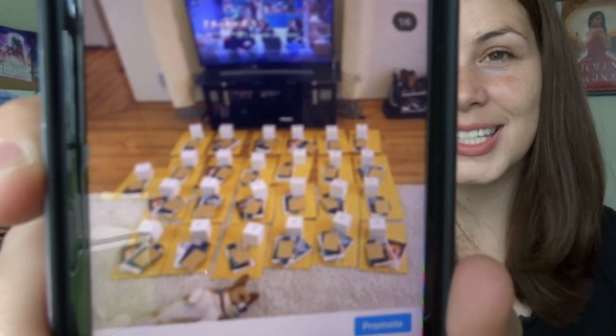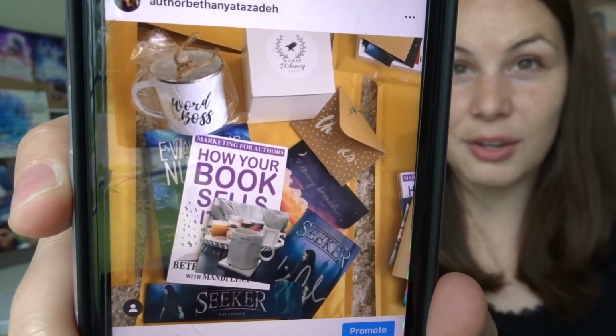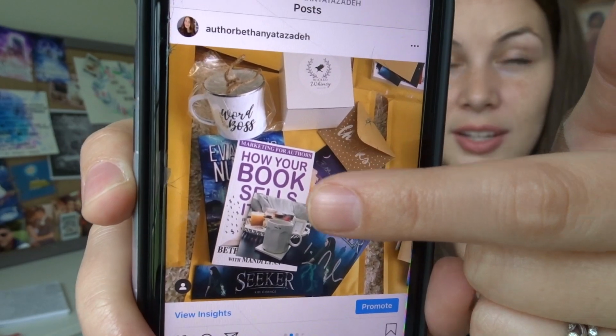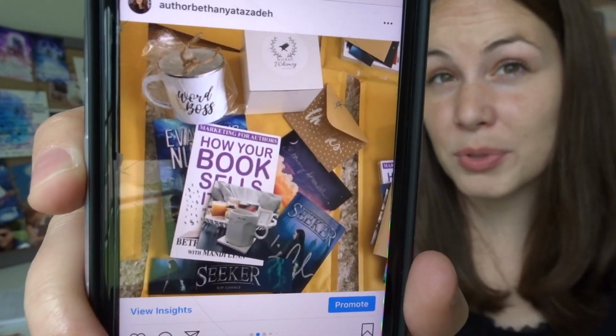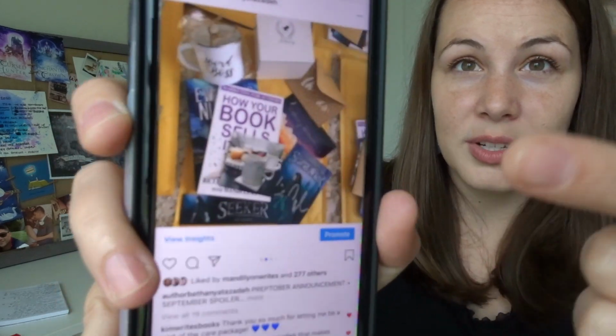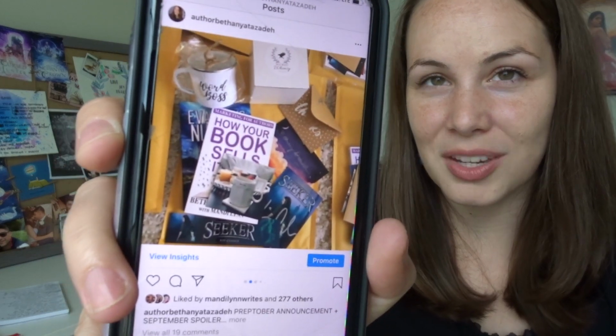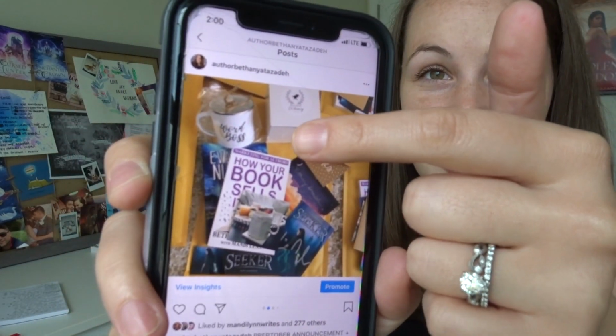All right, this is the next month. This is September. I know it looks like the same picture, but it's actually different stuff. So this month I had a bunch of How Your Book Sells Itself, so that was like a bonus gift. And then the actual gift was this mug here, which was a little expensive, so I kind of just broke even this month, but it was worth it. This was such a pretty mug.